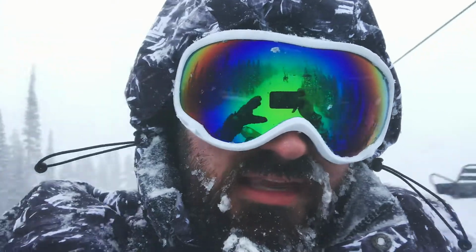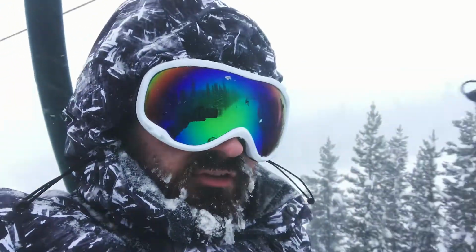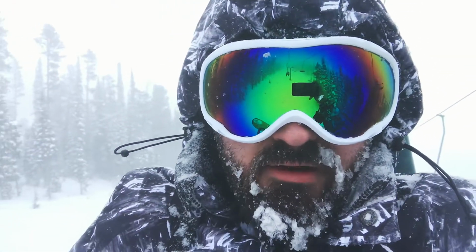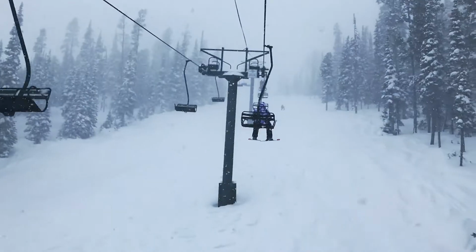It's a crazy, wicked day outside today. If you look, there's snow coming from every direction. We're in the middle of a snowstorm, and yet we're climbing this mountain to go do some more.